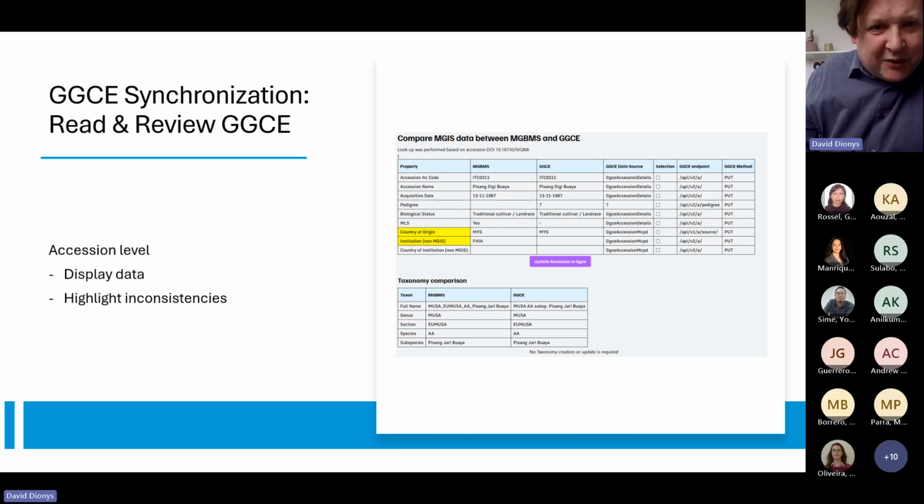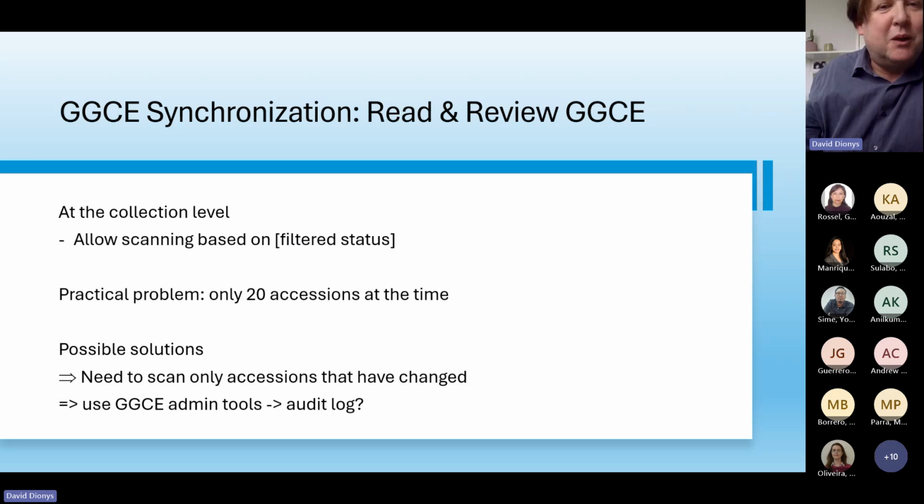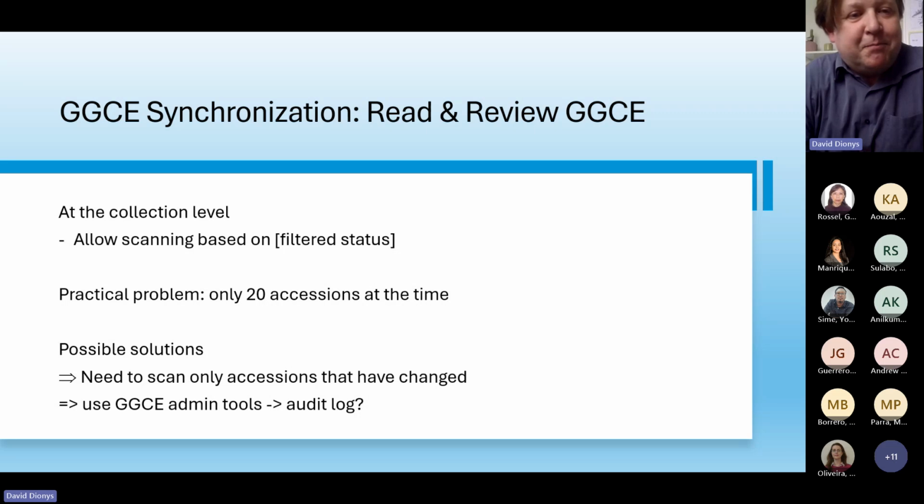We make sure that all taxonomy levels are matching in an exact manner on the accession level. But of course, we have hundreds of accessions. It would be very hard to do this one by one. So we also do this at the collection level, and we allow scanning with lots and lots of filters so that you can choose if you only want to see scanned ones, if you want to see ones with problems, if you want to see ones that are not scanned yet, if you want to see ones that are not present in GGCE yet, and so on, so that you can take the correct action.